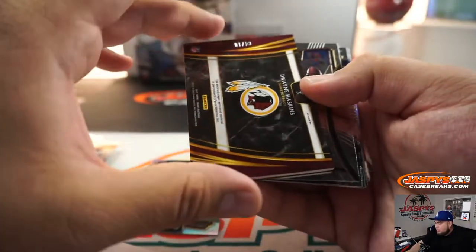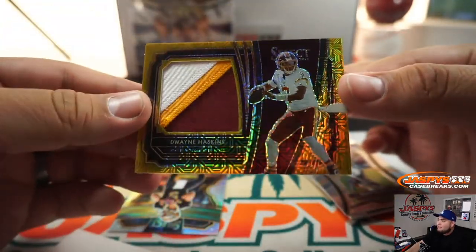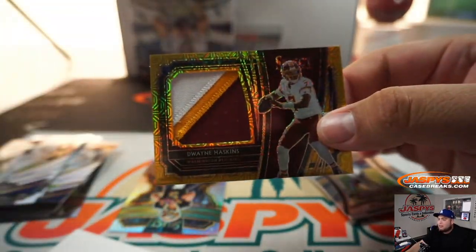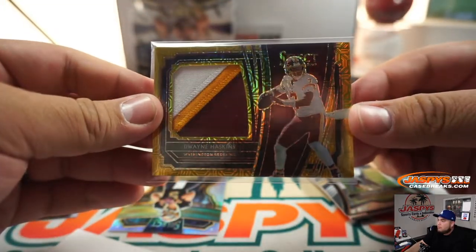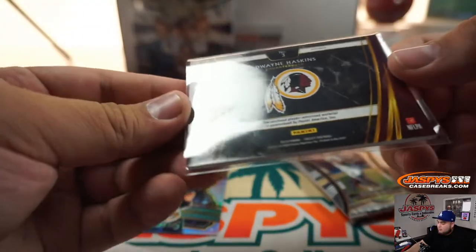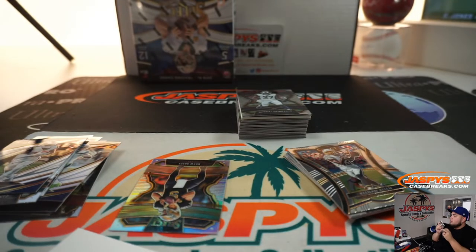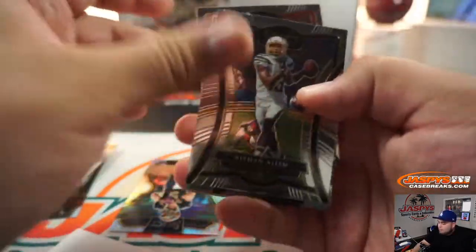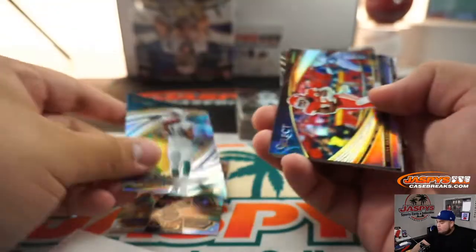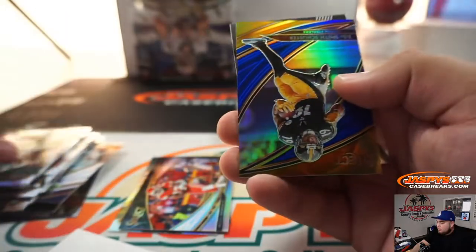Breeze and Dwayne Haskins. Wow, is this really 4 out of 10? Dwayne Haskins little patch. Very nice. 4 out of 10. Preston Williams, Nico Harmon Jr., and Juju.